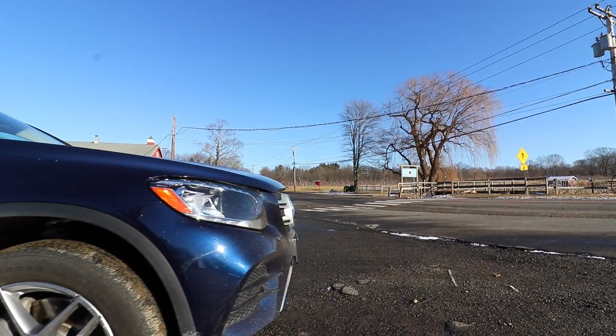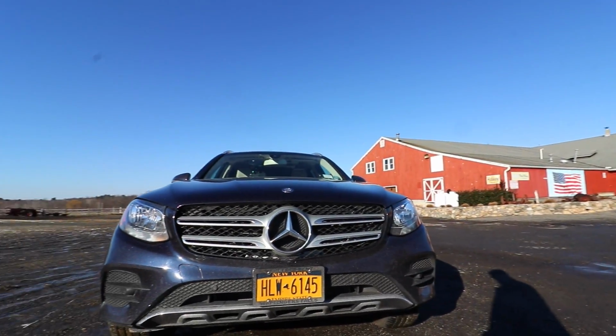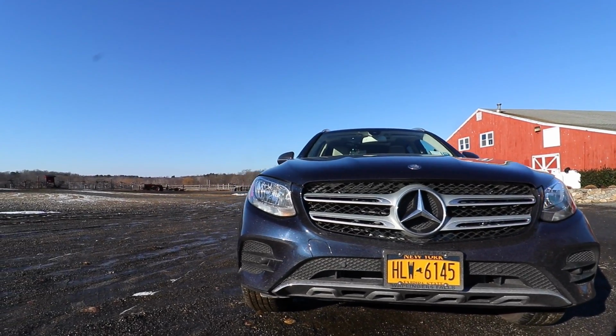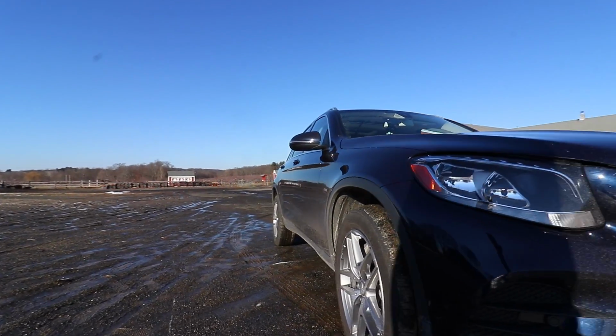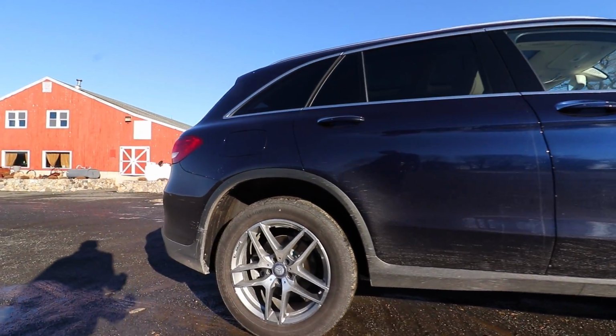Okay, so we'll have a quick look around the outside. And as I said before, I like the look of the outside. It's a little more rounded off, not as edgy as the GLK that it replaces. Fits in, it's a handsome car from the outside.